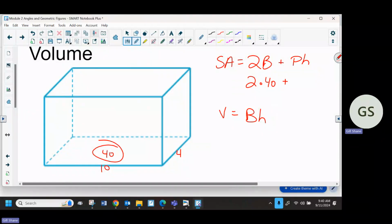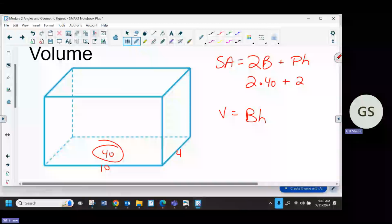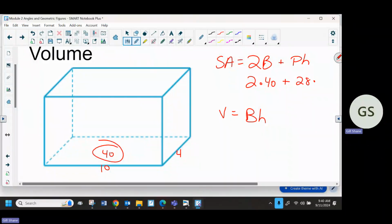plus the perimeter, all the sides added up, or there is a formula for it too. So that was surface area. Yeah, we'll get the same answer. We just did it. So that would be 10 plus 10 is 20, 4 plus 4 is 8. So 28 is the perimeter. And then times, I need to write that in, we said 6 was the height.